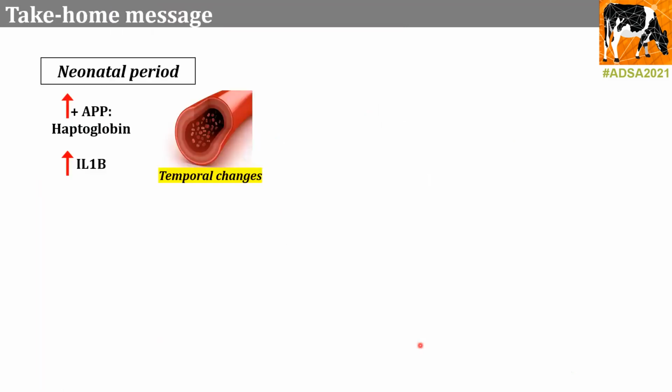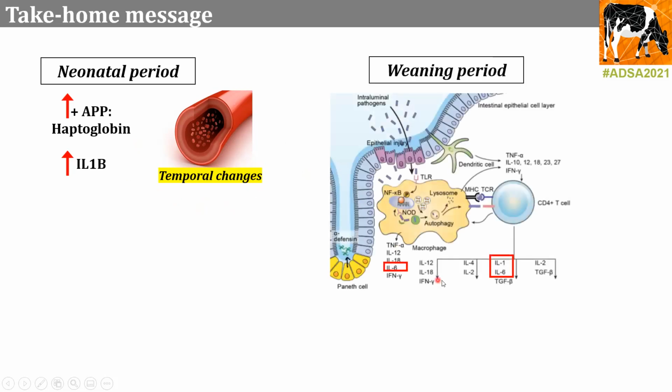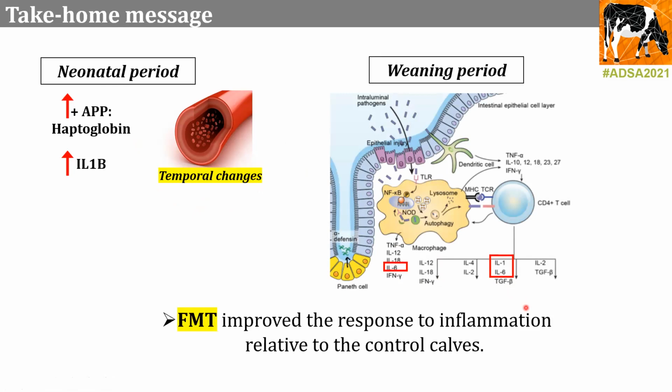Therefore, the take-home message from this first set of results is that during the neonatal period, FMT induced temporal changes regarding inflammation, such as the increase in haptoglobin in blood, as well as interleukin-1 beta. However, during the weaning period, interleukin-6 and interleukin-1 were lower in the blood of the FMT calves. These are positive results, meaning that FMT improved the response to inflammation relative to the control calves.